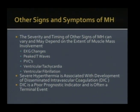So the severity and timing of other signs of MH can vary and depend on the extent of muscle mass involvement. So we've talked about a lot of these already. EKG changes, you might see peaked T waves, PVCs, VTach or VFib. The severe hyperthermia does tend to be associated with DIC, especially if malignant hyperthermia is not treated early. And unfortunately, DIC is a poor prognostic indicator and is often the terminal event in an MH patient if it is not caught early and treated.